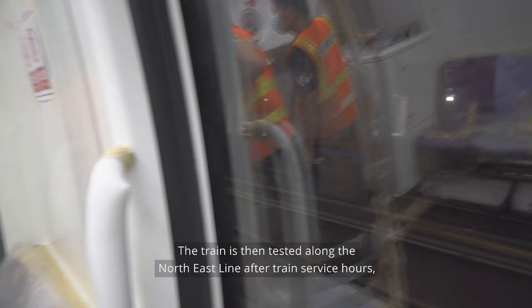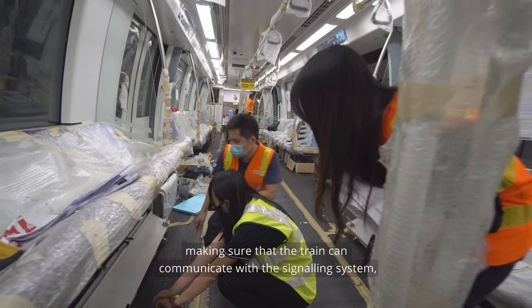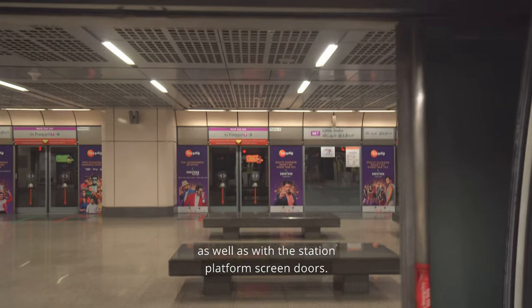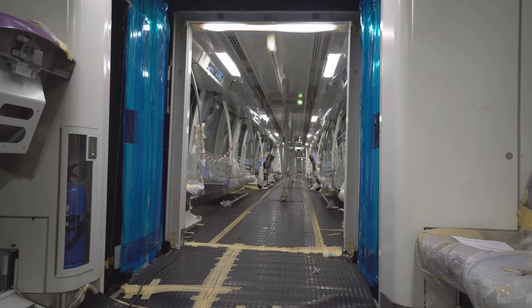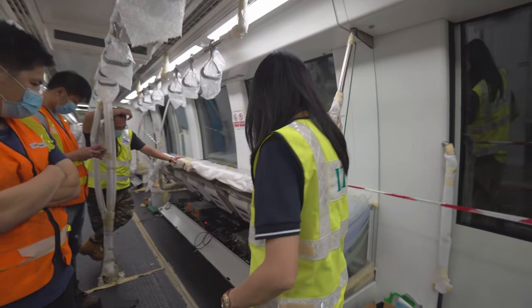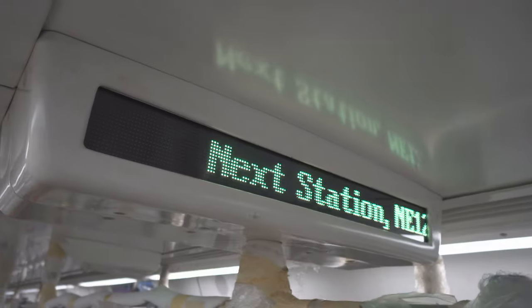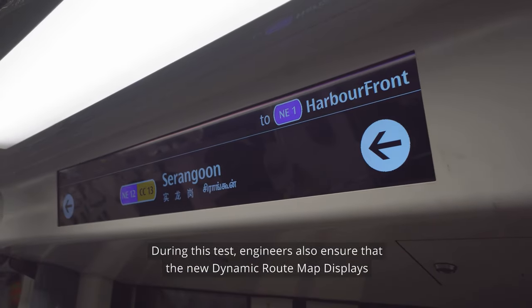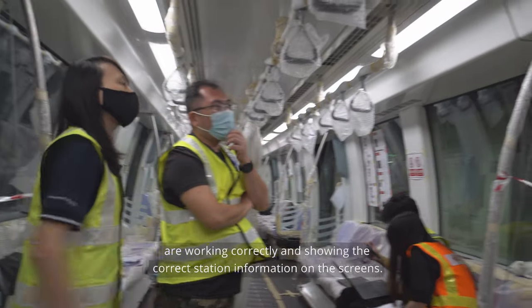The train is then tested along the Northeast Line after train service hours, making sure that the train can communicate with the signalling system as well as with the station platform screen doors. During this test, engineers also ensure that the new dynamic route map displays are working correctly and showing the correct station information on the screens.